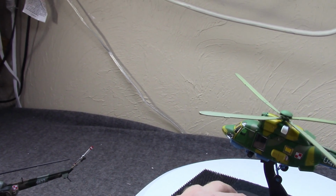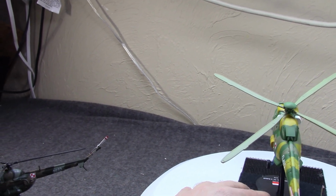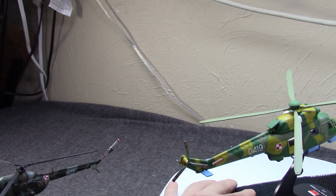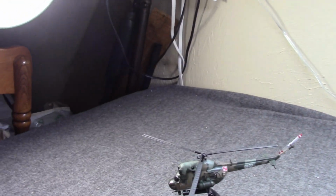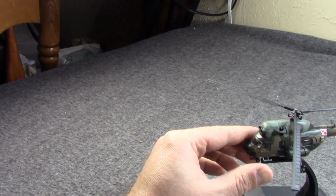This model is from Amercom, 1/72 scale diecast. But before we talk about it, let's revisit one we've looked at before.